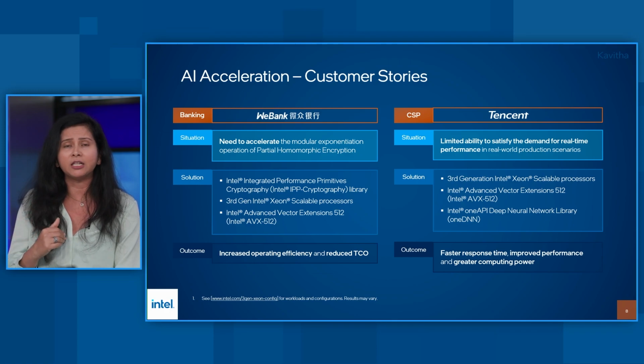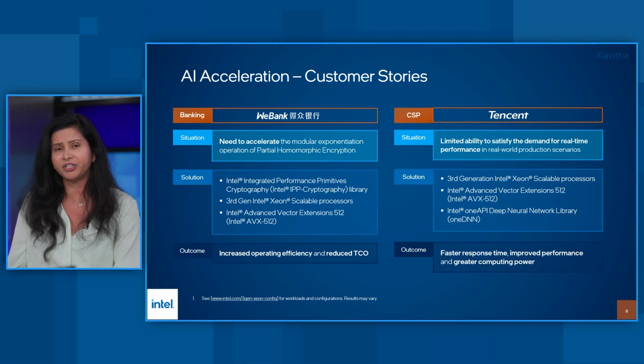The key with Intel solutions, both from a hardware perspective and the software perspective, is faster response time, improved performance, and greater computing power. With this, I will pass it on to Sachin, who's going to talk about edge acceleration.